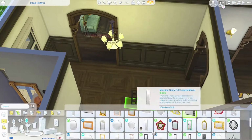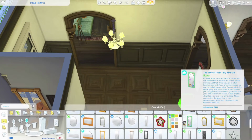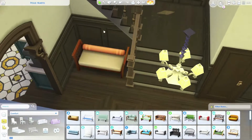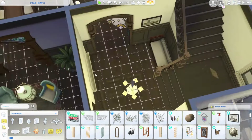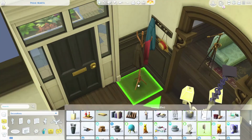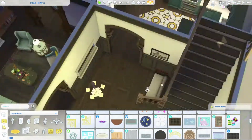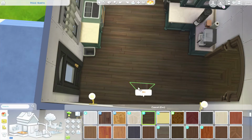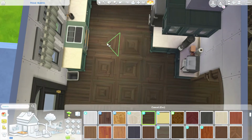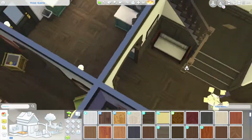Yeah, here I did a little pattern in the wood floor in the hallway, and I was trying to find a good mirror, and it's okay. I feel like we need more big mirrors that aren't too modern but also not too old-fashioned, I think. Yeah, you can see in the kitchen I tried to do a tile kind of pattern, but it wasn't working very well, so I just did the same thing that I did in the hallway with the wooden floors, and I think it turned out quite nice.